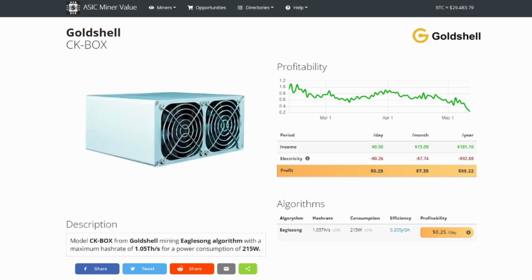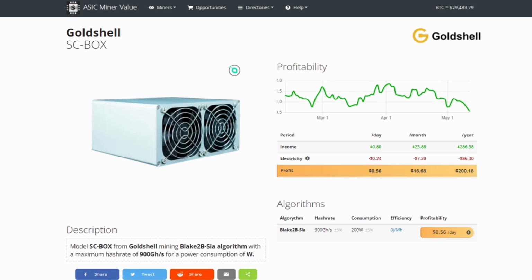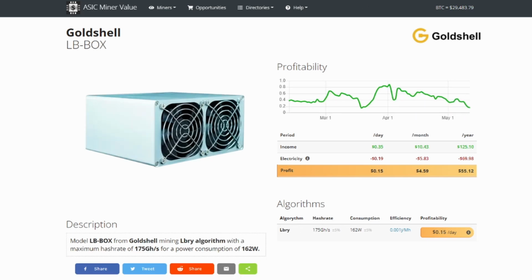The CK box, 25 cents per day. The HS box, 28 cents per day. The SC box, which is the brand new one that I got from the guys over at SK Mining, making a whopping 56 cents per day. And finally, the LB box is making 15 cents per day. So we're not talking about making boatloads of cash here. You're not buying your crypto yacht next year using one of these.